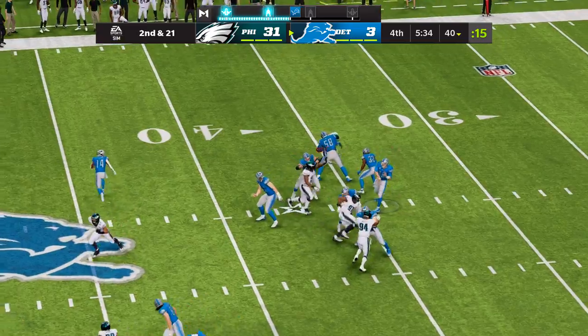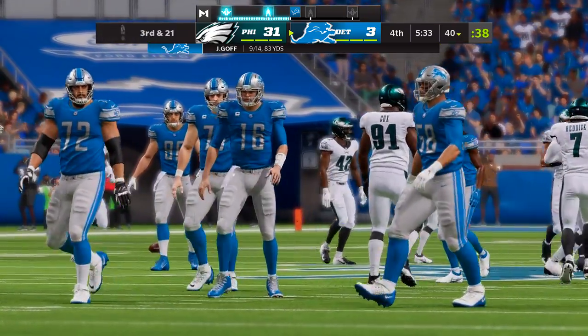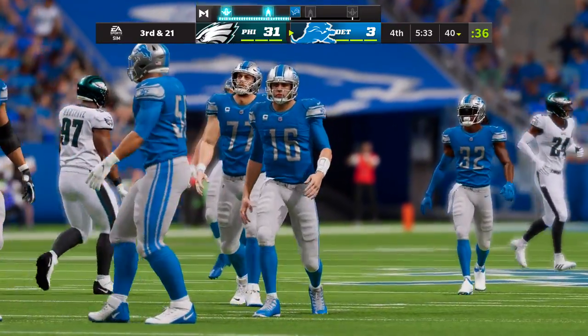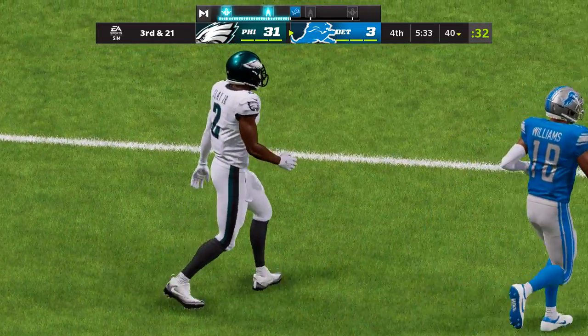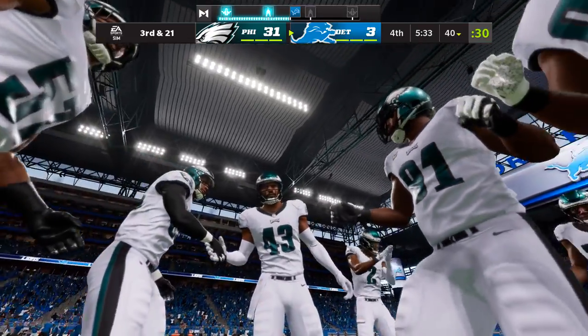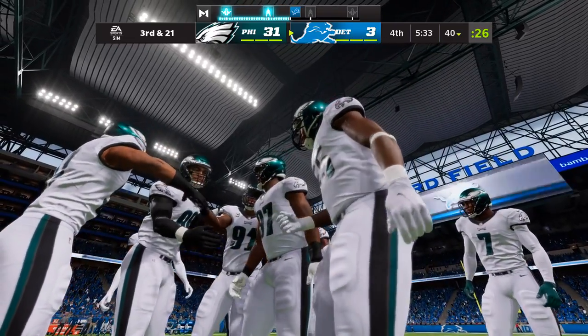Another try after the 1st down sack. Goff toward the center of the field, but it's incomplete. You definitely would like to have hit on that one because now you've got a 3rd and long showing up, and you just know defense is going to be getting after it. They are pinning their ears back, and they are coming.